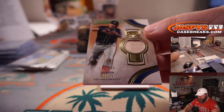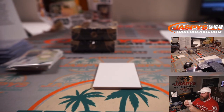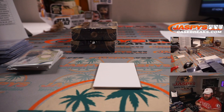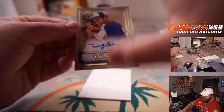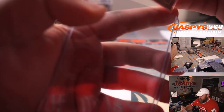Bat relic for Austin Riley, 190 out of 199 for the Braves, and Robert Flores. And DJ LeMahieu for the Yanks, 198 out of 300, also spot 8, Brian Crouch. Dusty Baker. That's a cool one. Atlanta Braves, 100 out of 300. Atlanta, Robert Flores. I like seeing young Dusty Baker. Nice auto, too.